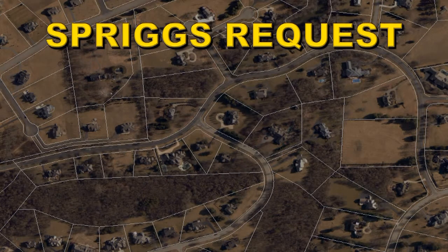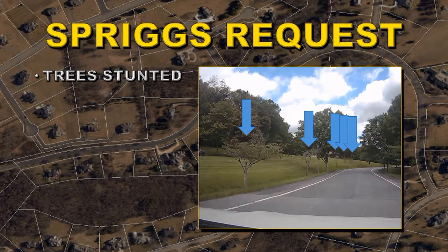Next is Spriggs Crest Road. That's one of our longest roads in the community. One of the things that's striking about Spriggs is that there are a lot of stunted trees along the length of the road. Here are 6 such trees in a row on that road. They've been there for a number of years, but they haven't thrived, and a lot of them are just branches with a few leaves on it and doesn't look very sightly.